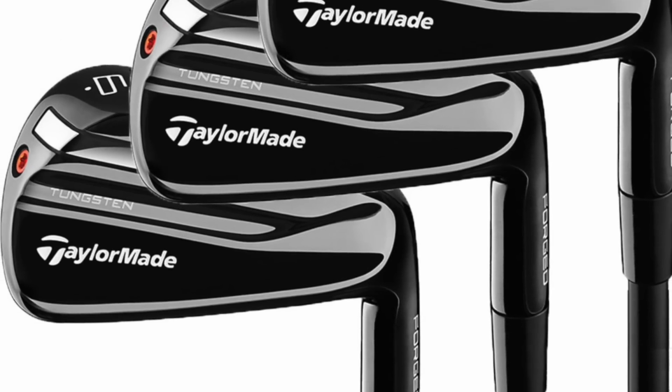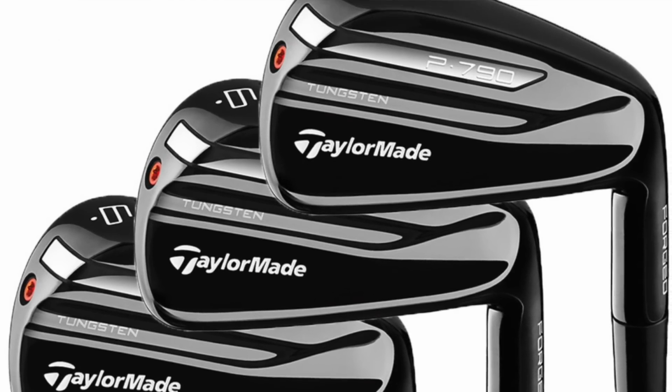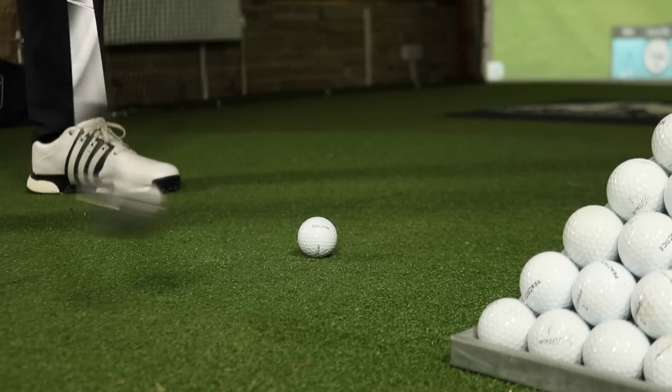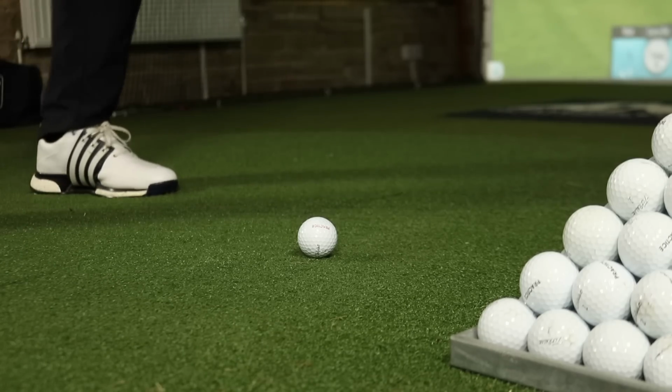They're now available in a very limited amount of black P790s, which look even better. Taylormade described this iron as a powerful performance iron, and that's exactly what it is. These things have a hollow cavity design injected with speed foam, a speed pocket on the bottom, and an ultra thin face at 1.75mm, all designed for more ball speed, more distance, more forgiveness, and a pretty nice sounding feeling golf shot.